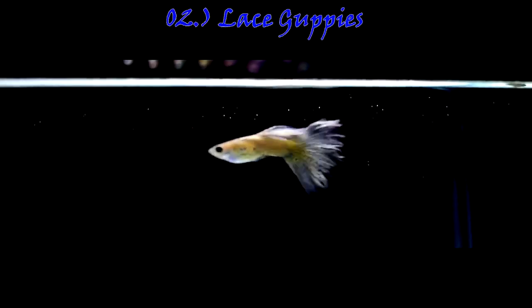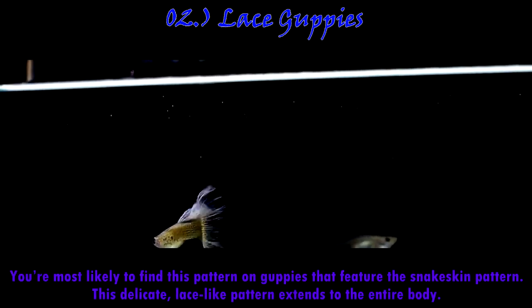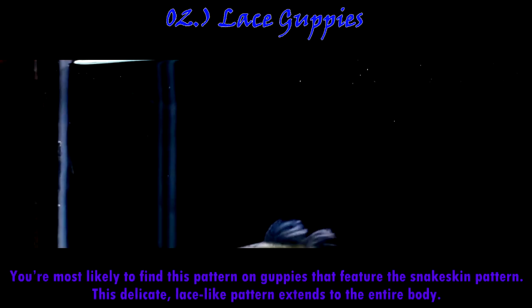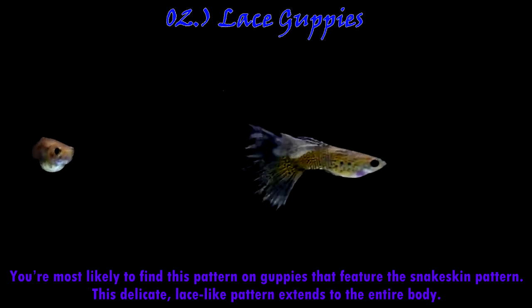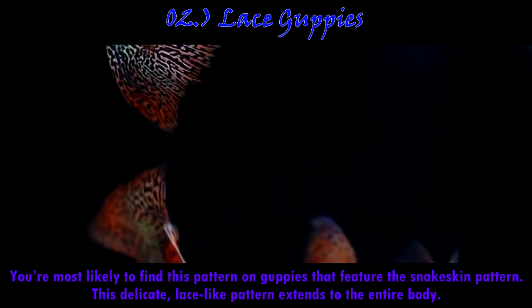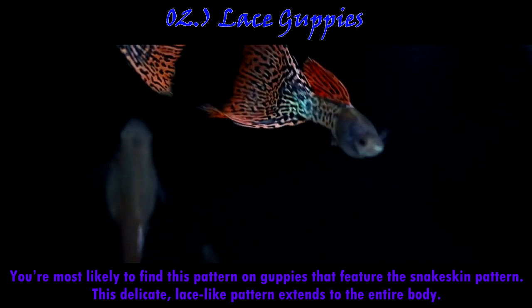Let's go to number 2. Lace Guppies. You're most likely to find this pattern on guppies that feature the snakeskin pattern. This delicate lace-like pattern extends to their entire body. The tail is usually fan-shaped, and preferred colors can vary from blue hues to reddish and golden colors.